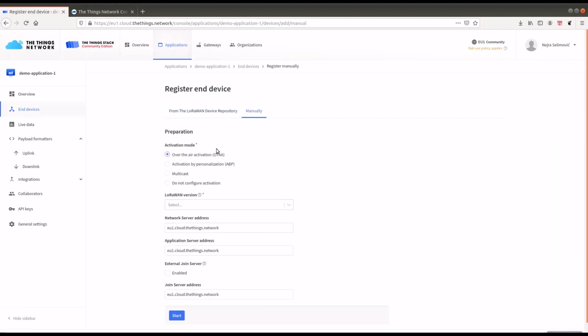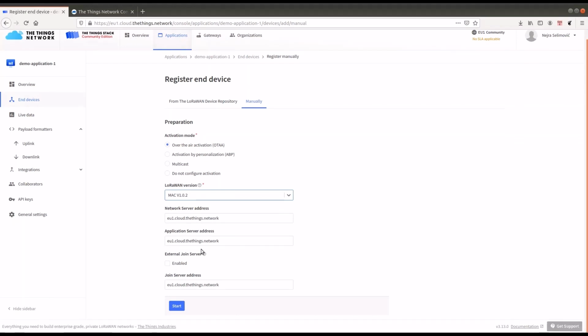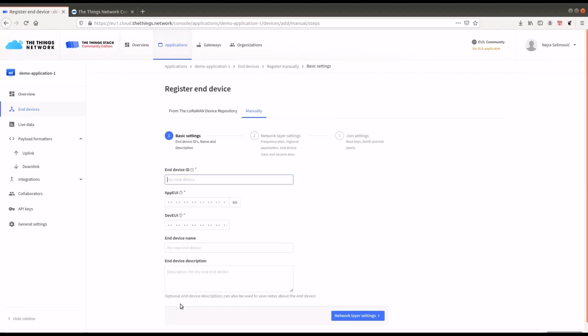First, choose your activation mode. My device is an OTAA device, so I choose OTAA. Then choose the LoRaWAN version. My device is using version 1.0.2 and it is the version that has been the most stable one for a long time, so it is probably your version too. Then click Start.